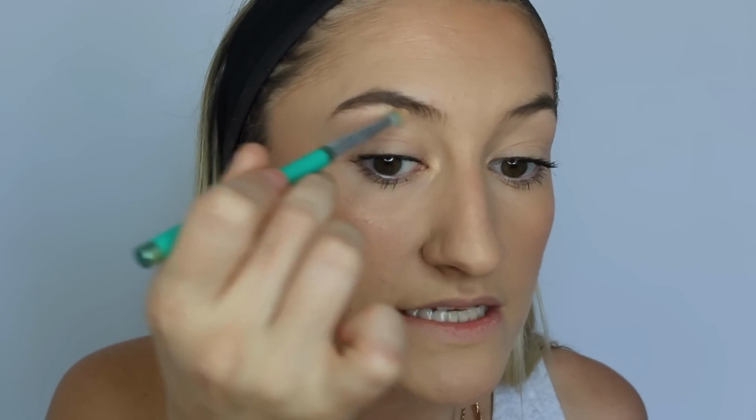And then I love to pop a little bit underneath my brow bone. I feel like this really makes it look like your brows are done too, and in reality, we literally just put brow mascara on, the slightest amount.